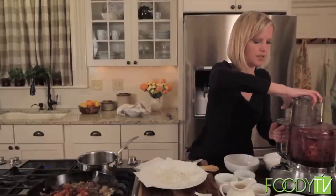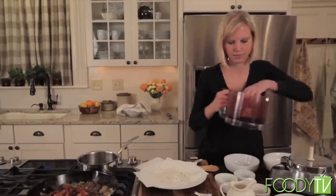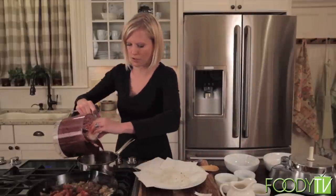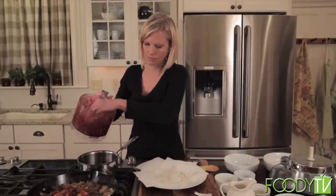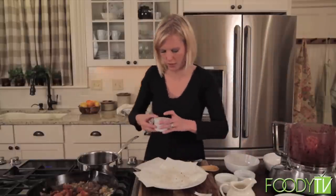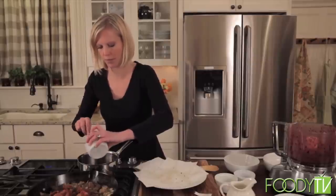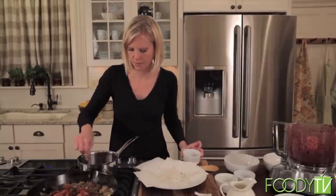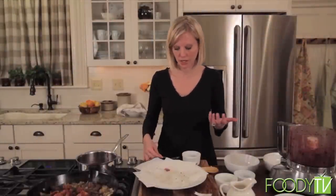Remove it from the food processor and put it back into your pan. I'll turn the heat off. It just needs to be warm. Okay. And you're going to actually put your gelatin into the blueberry mixture while it's still warm, but off the heat. Stir it in till it dissolves. Simple as that. You just want to keep it off the heat because you want it to cool. And as it cools, it will become more jelly-like.